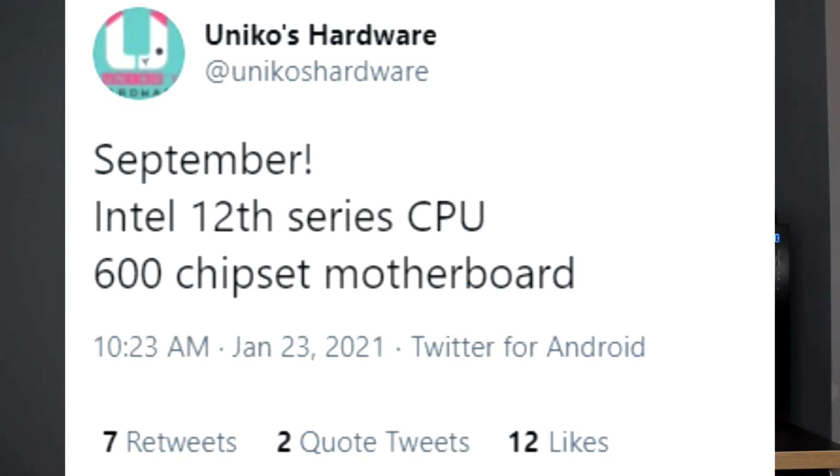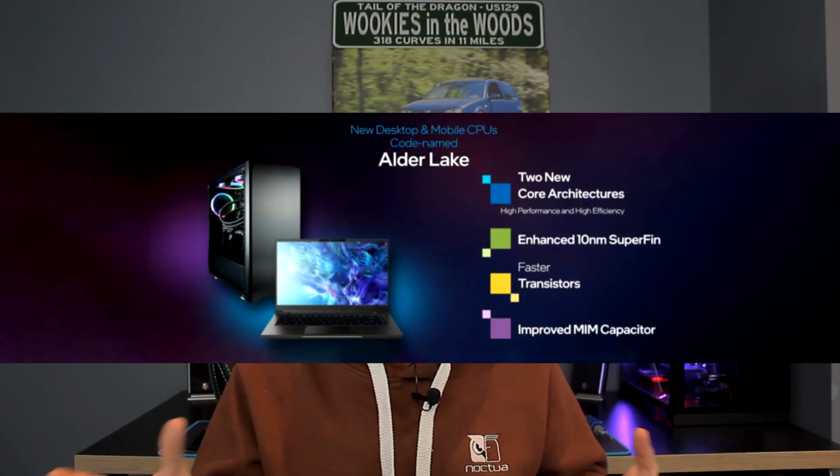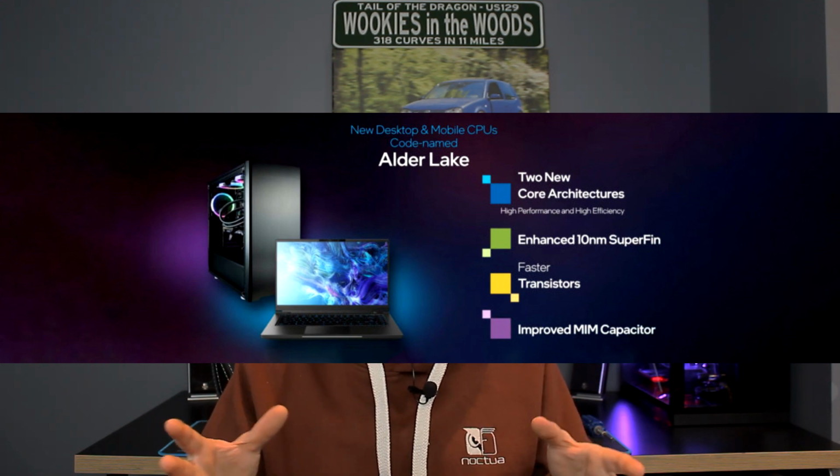But it looks like there's a good rumor that came out saying Intel 12th gen is coming out in September. Now that could be the launch, and then probably slowly after that, motherboards and CPUs and the RAM. And the biggest difference with 12th gen is DDR5, PCI Express 5.0, 10 nanometer finally. So it's a full rethink of Intel's CPUs. It more than likely is almost a complete scratch build from all new.